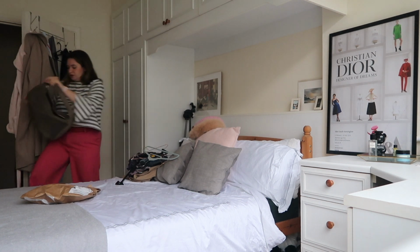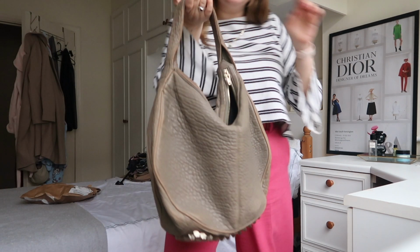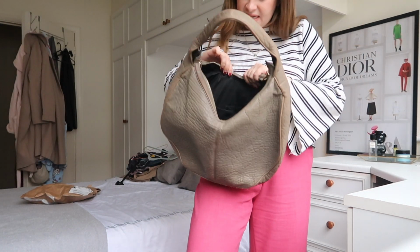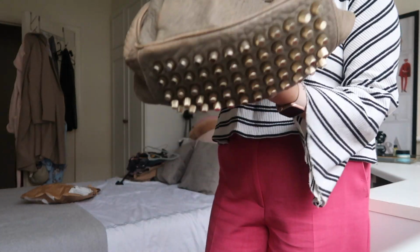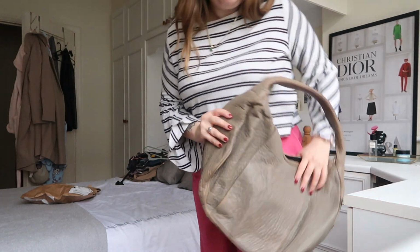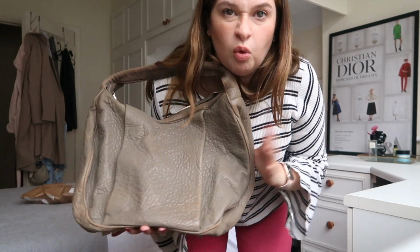But if you watched my LA thrifting video, I picked this up for like $20, which is the Alexander Wang rocker bag. And it's in medium condition, but it's still a bloody amazing bag. I love it. It's the one with the studs at the bottom that was big in like the 2000s. I love this bag, it's the perfect size. I can take a bottle of water and that sort of thing.